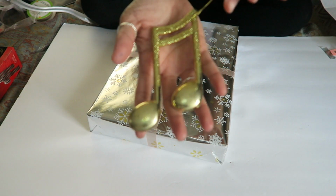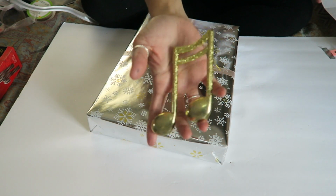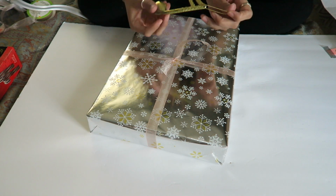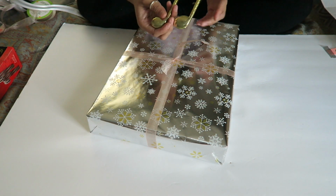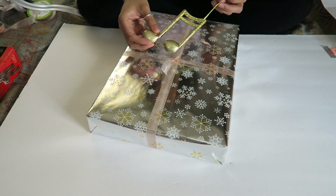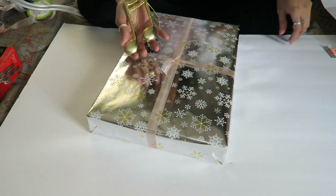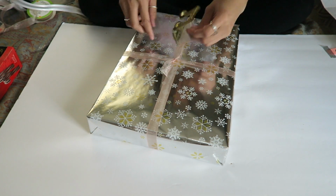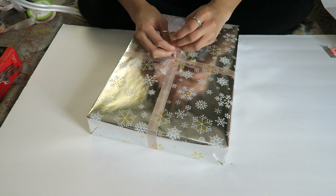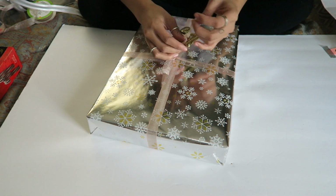Can we talk about how awesome this ornament is? I feel like Dollar Tree had some pretty cool musical ornaments this year. They had these music notes, and then they also had cellos or a violin, and also trumpet and trombone, I think, or French horn. But I was hoping they would have a saxophone, but I thought this would look really cute on top of a gift for my boyfriend because we both love music so much.